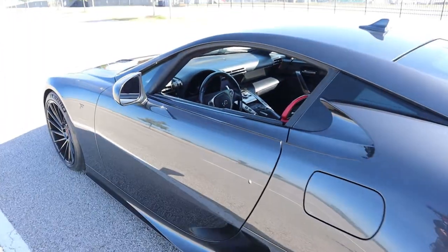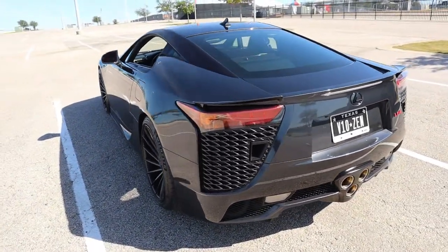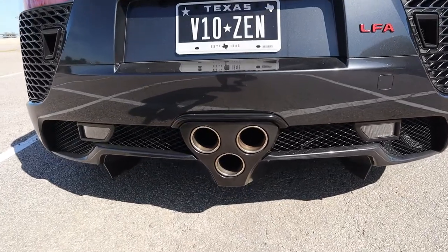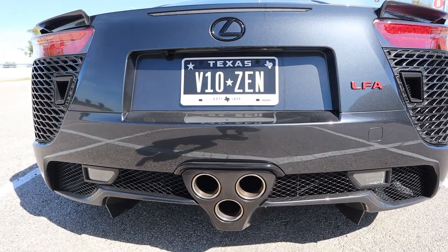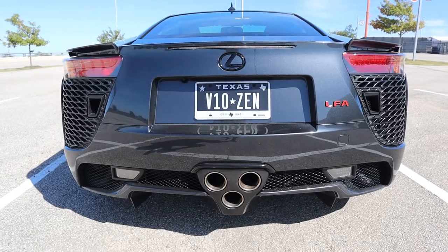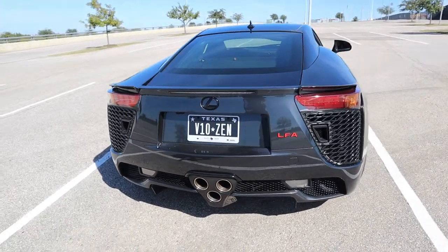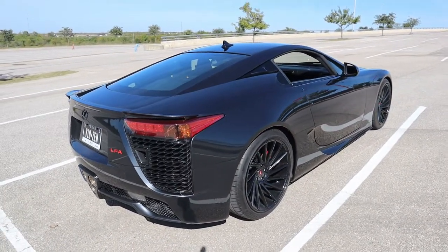Very nice. Got the 3-tip exhaust. Sounds amazing, which is something y'all will hear later on. There's something very zen about it. So the V10 Zen, I mean, that's a very appropriate plate for the sound the car makes.